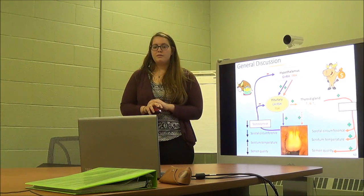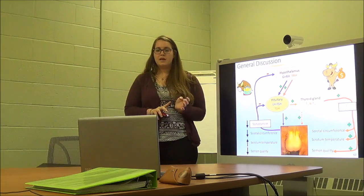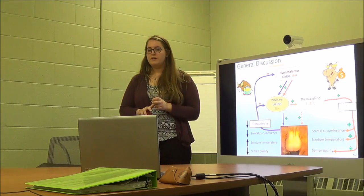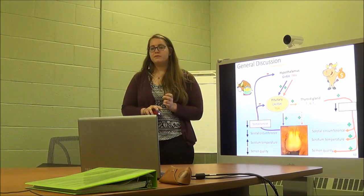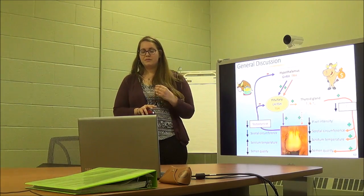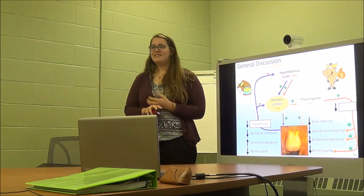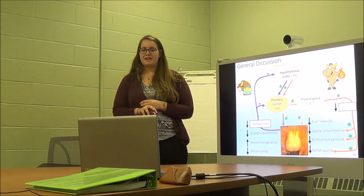And we observe a positive correlation between T3, scrotal circumference, scrotal temperature, and semen quality. And in general, we observe lower T3 in efficient bulls, and the lower T3 may be linked to the delayed testicular development observed in these bulls as well.